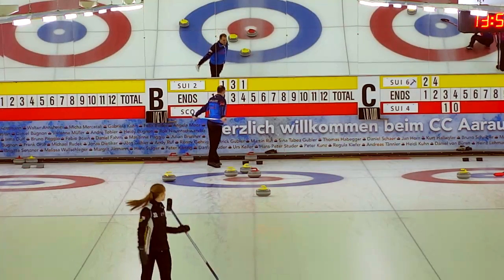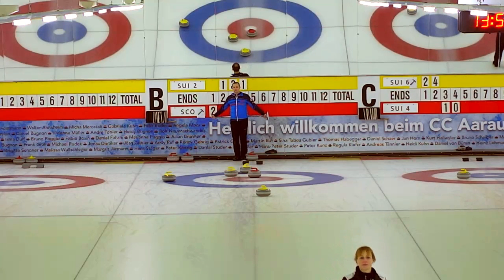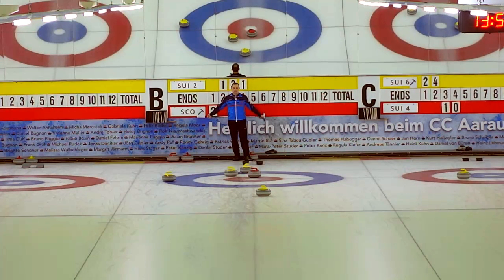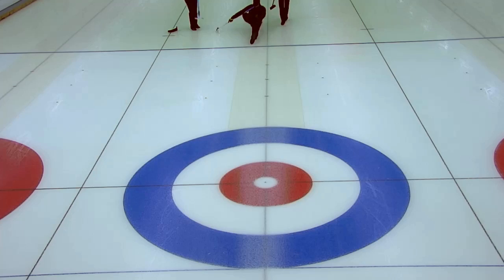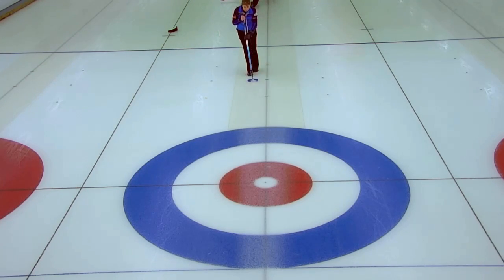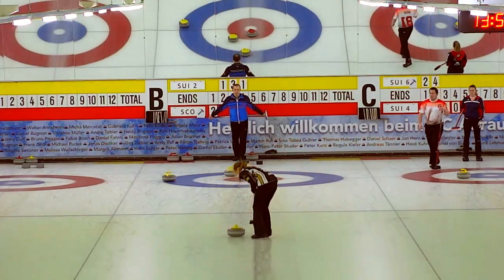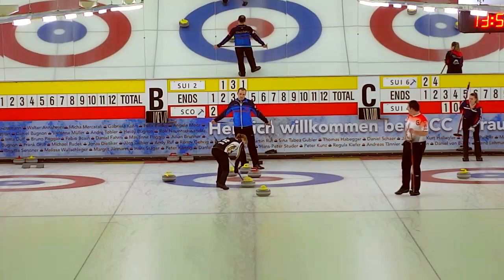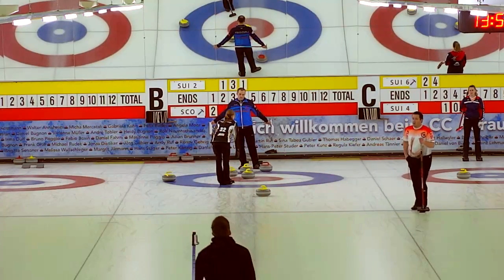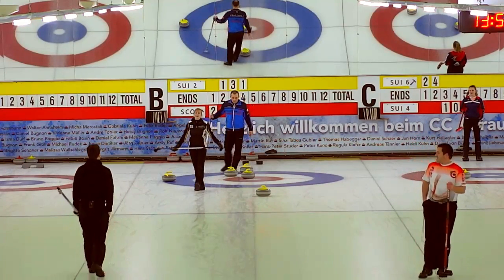Lee just turning around to look at the scoreboard to see if he got any closer, but I don't think he has. And we're trying to figure out what his next ploy might be to try and get 2 points this end and get back in the game. Nice shot by Mario. He's always been a very good thrower. He's got a classic, very balanced delivery, very accurate.